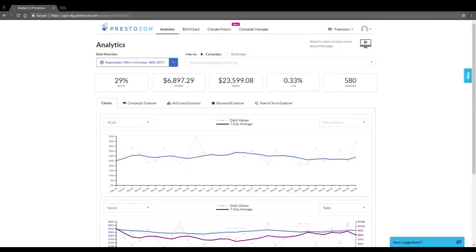All right, so let's look at how to use Prestozon to troubleshoot 3 common issues in Amazon PPC. The first is search terms that are costing you money. We want to make them into negatives. Second one is with campaigns that maybe you don't have a lot of keywords in. You want to look and see what search terms are popping up that you can make into new keywords. And then the last one is just an overall account evaluation to see where we can get some extra performance out of the account.